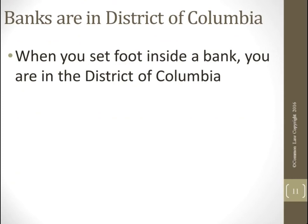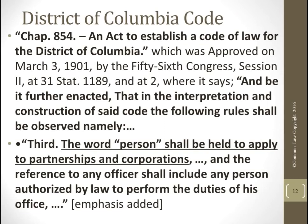And so you're in the District of Columbia. When you set foot inside a bank, you are setting foot in the District of Columbia. And this is the DC code. This is an act to establish a code of law for the District of Columbia, approved March 3rd, 1901. And right at the beginning of the act, it says, third, the word person shall be held to apply to partnerships and corporations. So it's all fictitious entities.